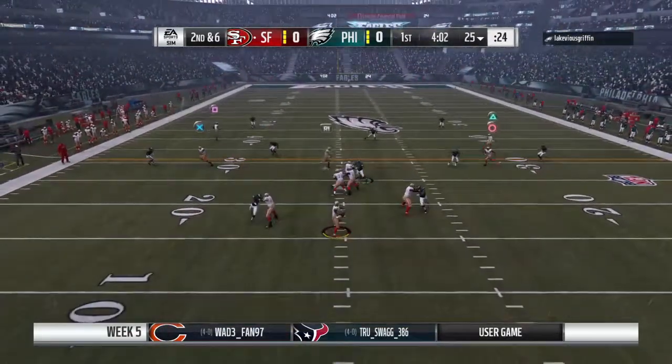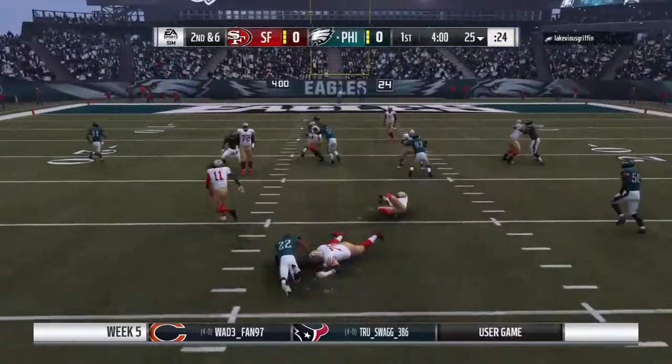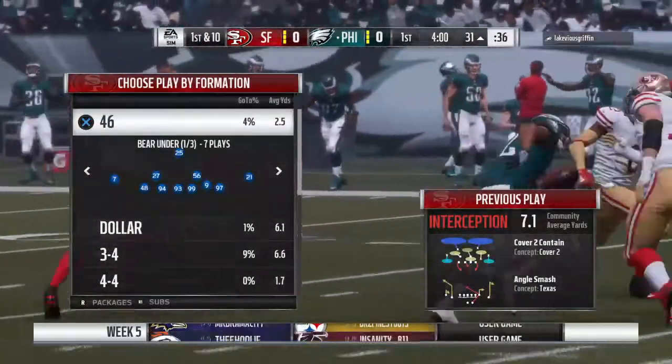Now Griffin on second down. Into heavy traffic, and it's intercepted. Picked up by Sidney Jones. And his guys are going to take over at the 31-yard line.